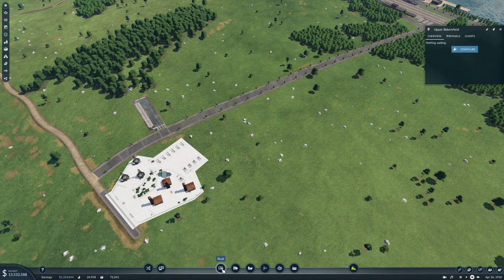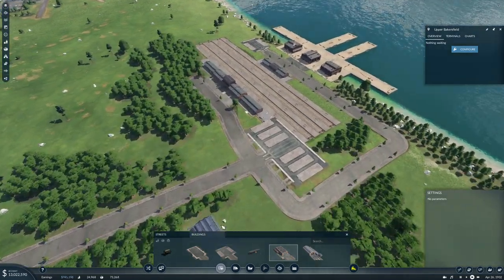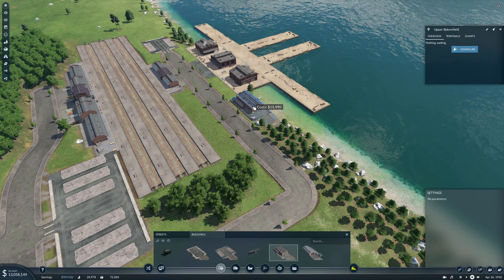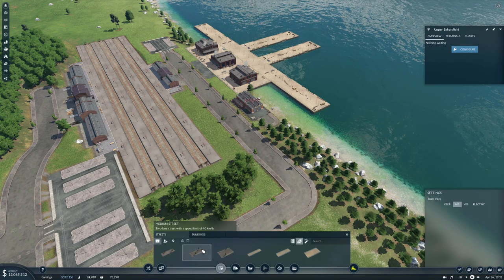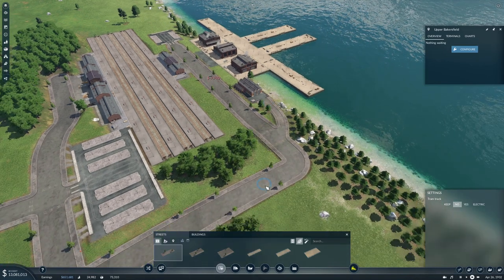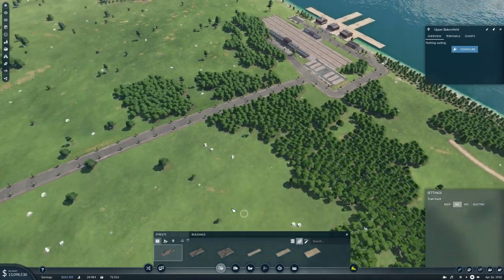And then we will build a road depot, which will have, let's build it here and have just a little street coming into here. It looks a little bit weird, but it's fine. I want the buildings over at this end.